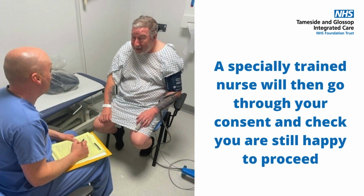A specially trained nurse will then go through your consent with you, answer any questions that you have, and check that you are still happy to proceed. You will then be asked to sign your consent form.